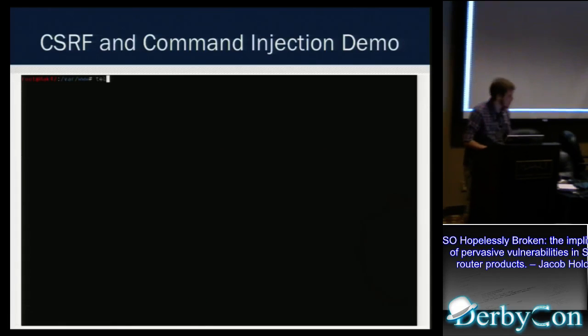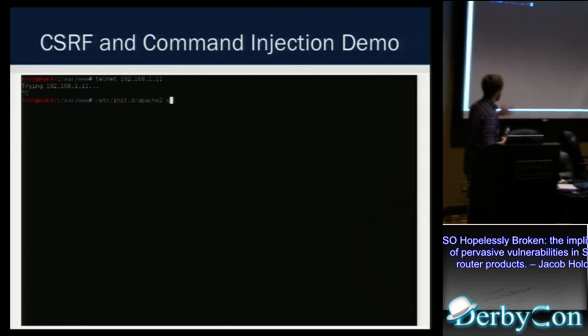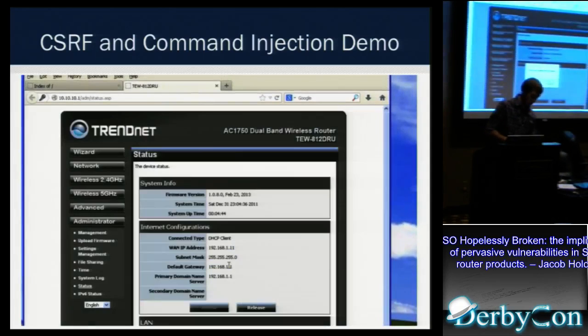Great. Alright, so that was the attacking machine. I just showed you that IP address. Right now I'm trying to telnet to the router, just to show you that we can't currently access the router on port 23. Confirming that the web server started, so we can use the web server to launch the cross-site request forgery exploit.